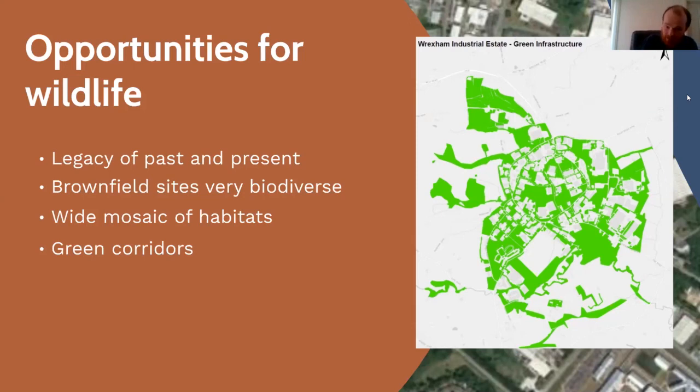Brownfield sites are very biodiverse. I'm going to talk about that shortly, why that is. But it's basically due to a large range of habitats, what we call a mosaic of habitats in a small area that allow a lot of different species to live alongside each other.